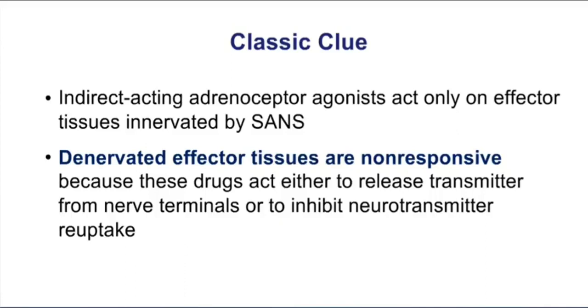Let me give you this hint. If you ever get an experimental type of test question where you're comparing two drugs, one of those drugs is a direct-acting agonist. Maybe it's a drug that works directly on alpha-1 receptors. But the second drug, let's say, is a drug like cocaine. That's an indirect-acting agonist. Be very careful with that type of question. Anytime I compare a direct agonist to an indirect agonist, that is very likely to be a denervation question, where what I'm doing is comparing what happens if I have the nerve versus what happens without the nerve.